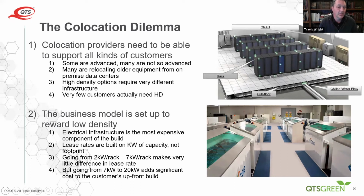But if they go from 7 to 20, and now we tell them that we need to install rear door coolers or some other style of cooling system, the rest of the building is already built. And so now we have to add something to their environment. It adds a lot of cost to that customer's upfront build. And so it generally pushes that customer to more of a low density environment. And it is truthfully a perverse incentive to keep buying low density.